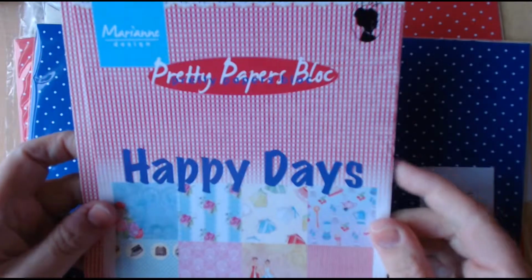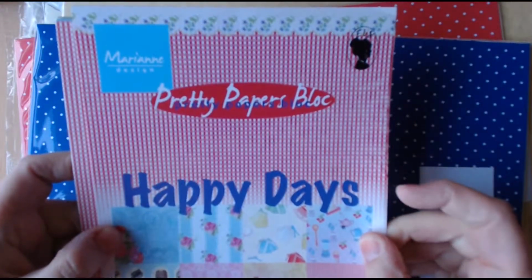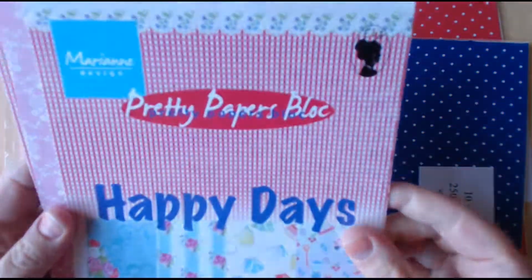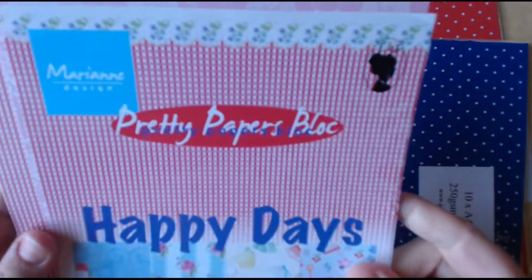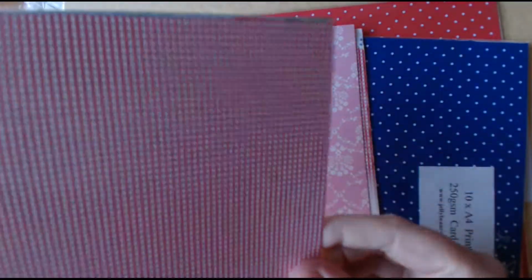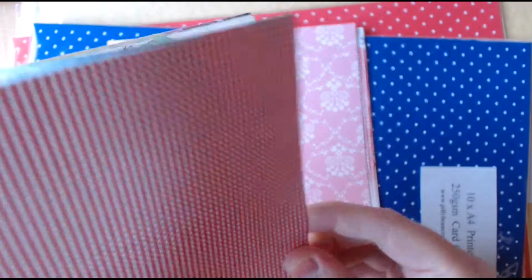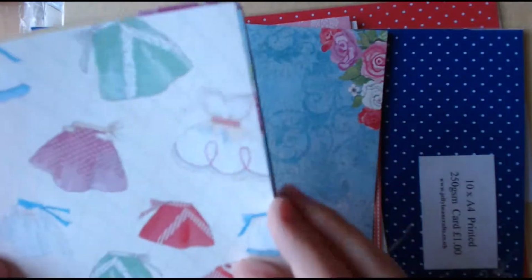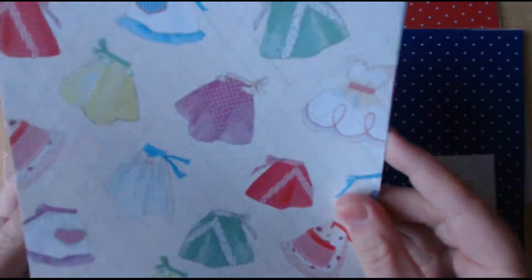So this is the Marianne Design Happy Days pad, and obviously it's a full pad, but they come as separate sheets, this one, because it was shrink wrapped, and I thought you obviously just want to see the designs that it's got. So I've just pulled these ones out of the whole set. It's quite thick as well. It's more card, I would say, than paper. Like this one with the aprons on.